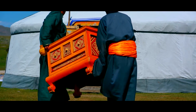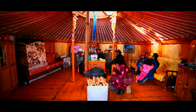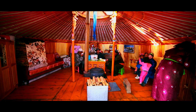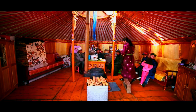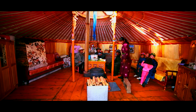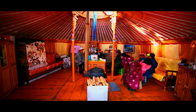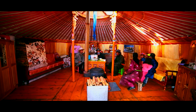In summer, only 1 layer of felt cover is used, while 2 to 3 layers of felt covers are used in winter time. Now furniture items are placed inside the ger along the wall sections according to a custom order. The floor base of the ger is divided into parts, including altar, right and left sides, hearth center, and entrance, each used for specific purposes.